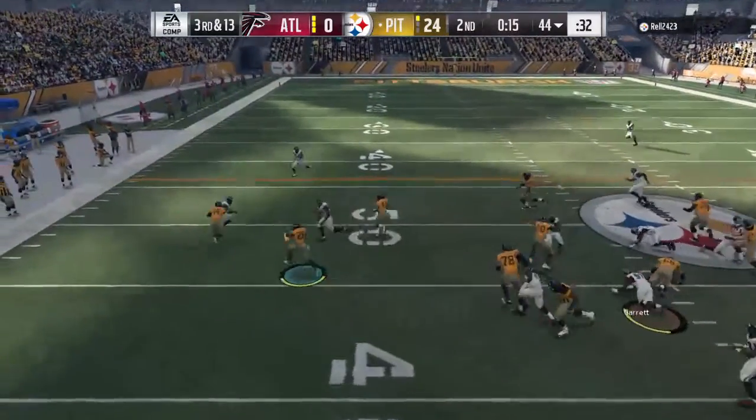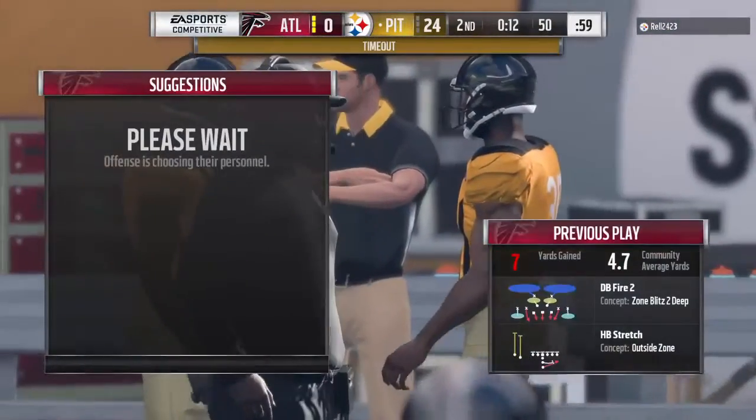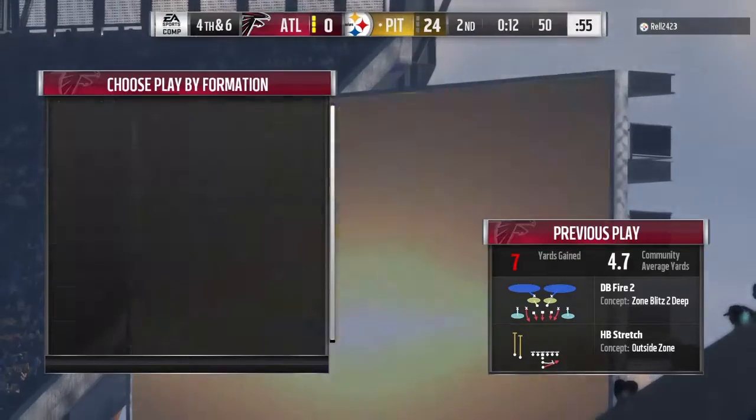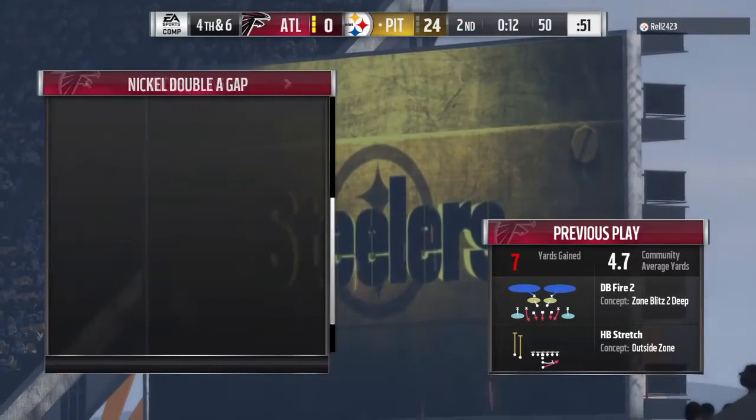Here's a give to Bell running left. And he'll get it out to midfield. Looks like, yeah, they'll spot it right at midfield at the 50. Now on 4th down, we've got a whistle here and a timeout. As they'll stop the clock with 12 seconds to go in this first half.